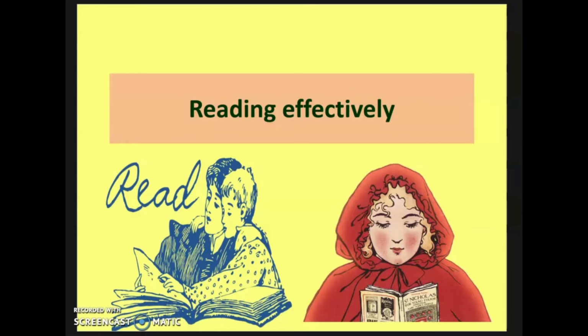An effective reader is not just able to read well, but is also able to comprehend or build awareness of what he or she is reading. An effective reader is also able to interpret, which means to make sense of or to give meaning to a text. An effective reader is able to decode, which means to convert words into ordinary language.